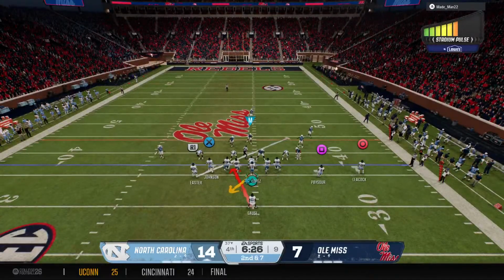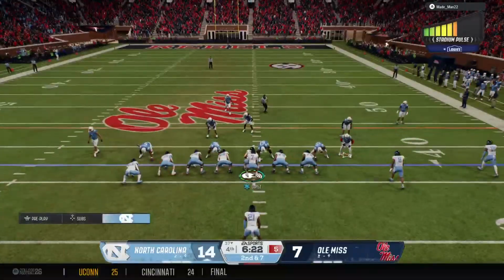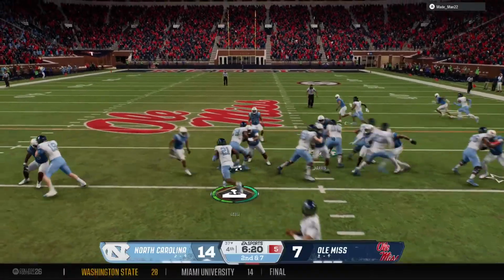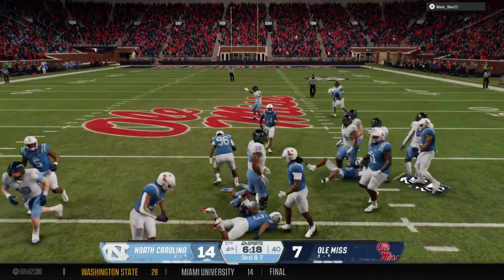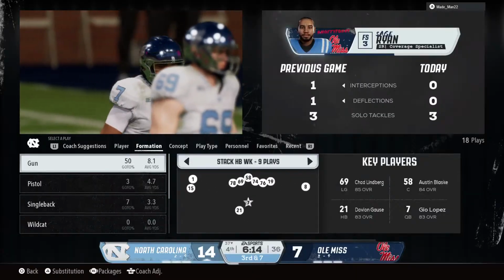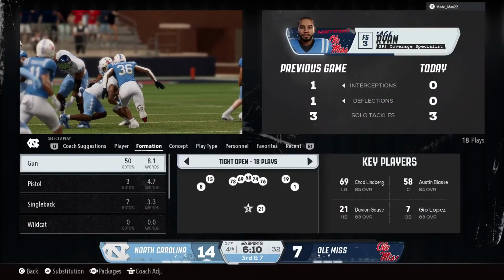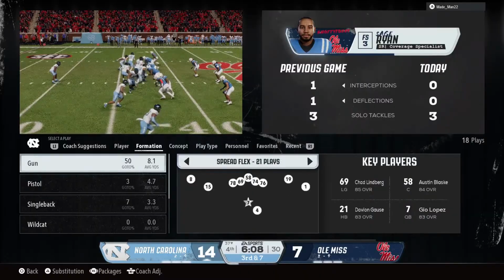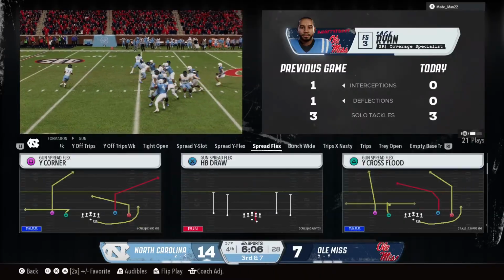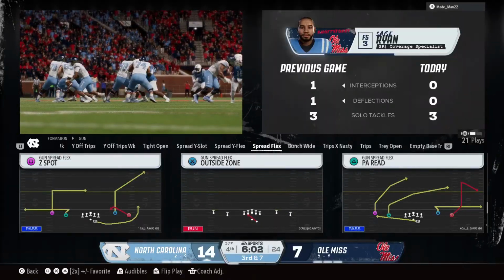Behind the chains now on second and long. Hands it off, and this one will be stopped for no gain. Really nice job by the defense getting that last stop. All third downs in games are important, but this one just feels like it's the biggest down of this game right now for this defense. If they can get off the field, they've got to give it back to their offense with as much time as possible to have a chance to win this game.